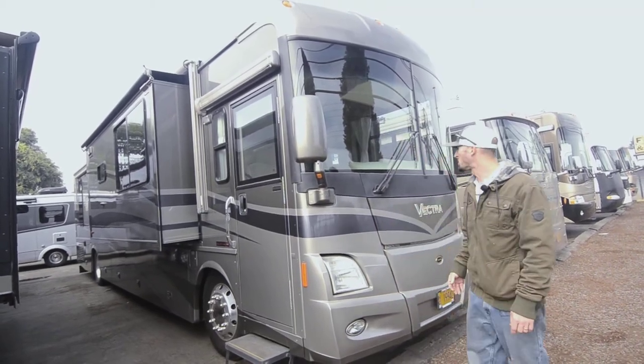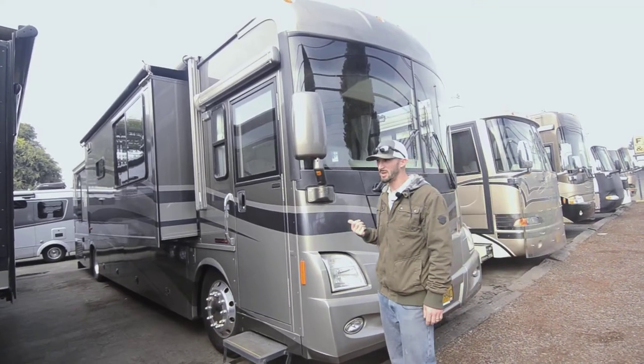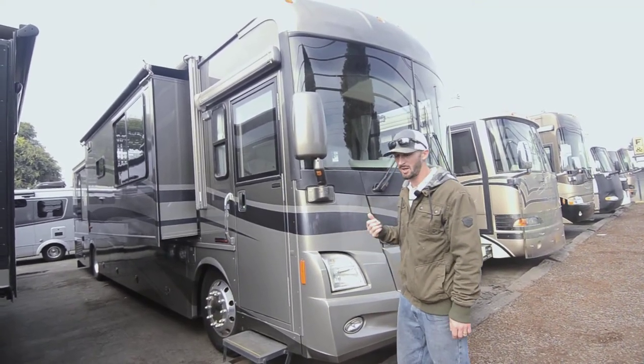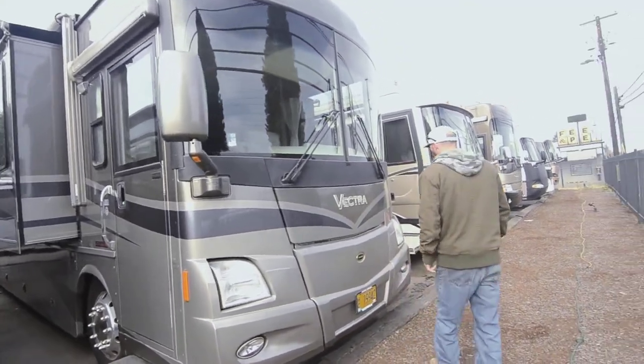But really, this Vectra, the first time I walked into it, I'm not saying this just for the video, I thought this thing was 3 or 4 years old. I didn't realize it's 2004, and you'll see what I mean when we walk in. But let's do a quick walk around the outside and then I'll get to the inside with you.